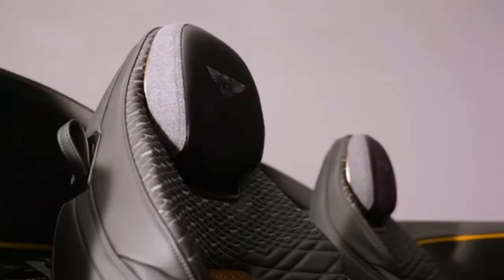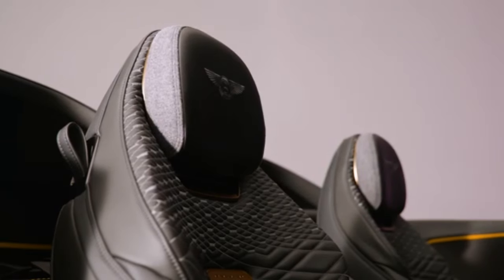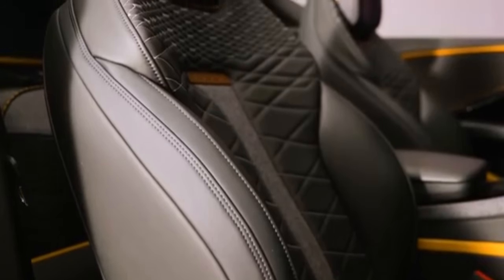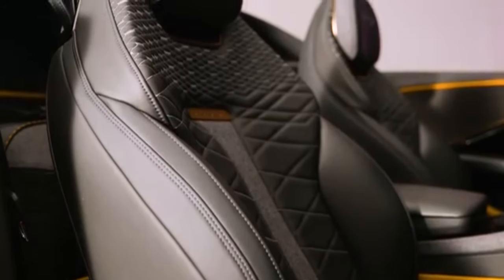There is one thing in the interior of the Bacalar that I really, really enjoy, and that is the fact that it uses a lot of cloth. I'm not talking about basic cloth material. We're talking about exotic cottons, the kind of stuff where you pay a little more for a shirt or for a pant or for, let's say, a suit, and you get a different type of material. It doesn't have to be made out of a dead animal to be special.